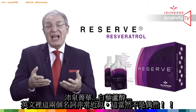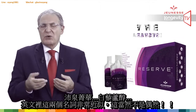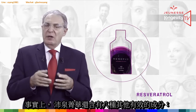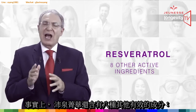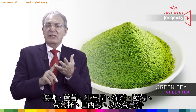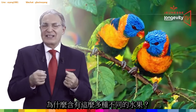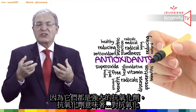Reserve, resveratrol. Those two names seem almost identical, and this is of course intentional. Reserve is a Jeunesse product, and resveratrol is one of the major ingredients, but it is not the only one. In fact, there are 8 other major active ingredients: cherry, aloe vera, pomegranate, green tea, blueberry, grape seeds, acai, and grape juice. Why all these exotic ingredients? Mainly because they are strong antioxidants.